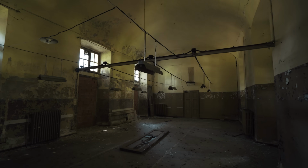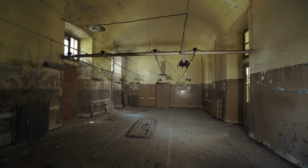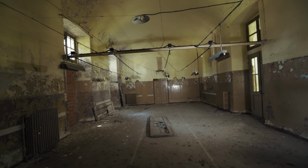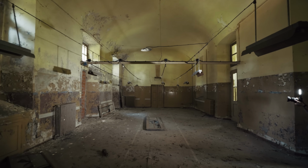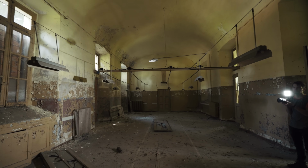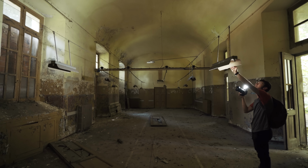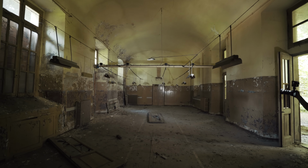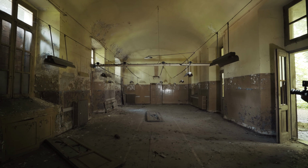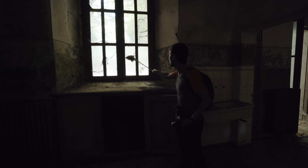So low. There probably would have been tables under them. Or beds. Or beds, yeah, that makes more sense. They're so low, and they're just on a wire. It's a dusty duster. Clean up around here.